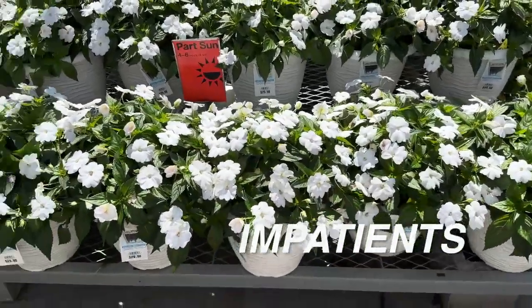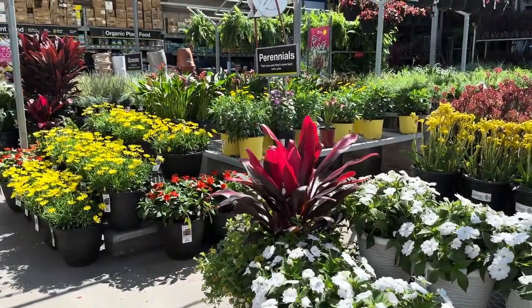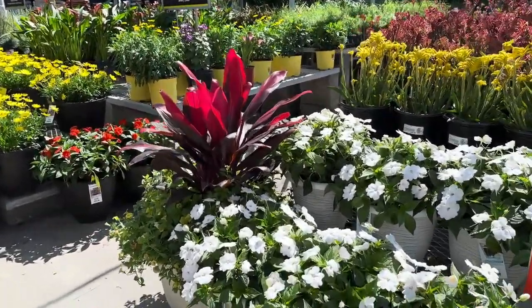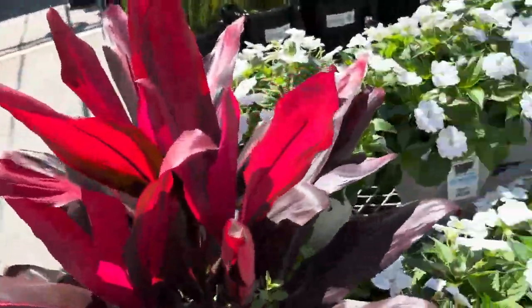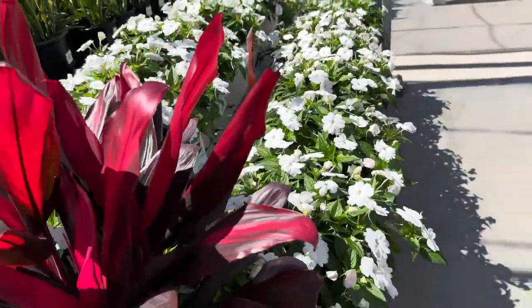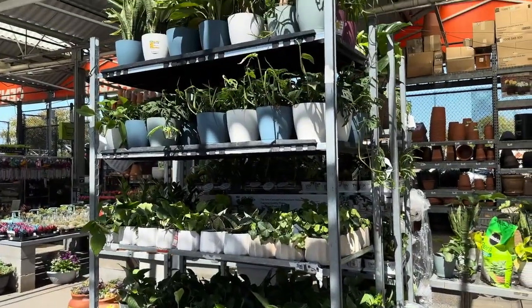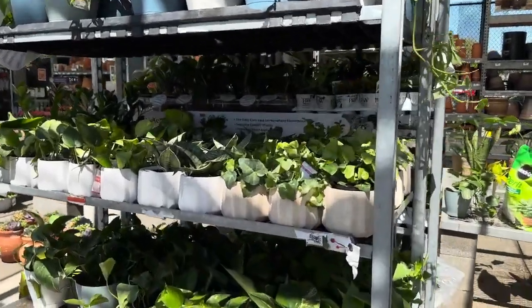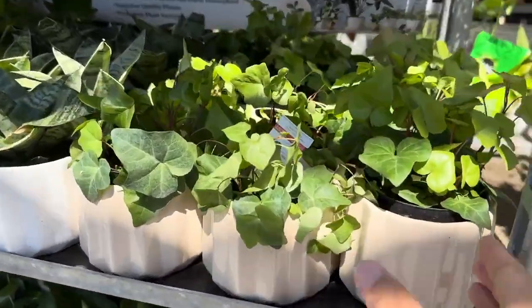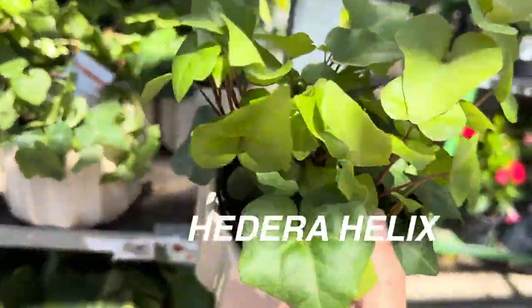And right over here, we've got some lovely and elegant looking white impatiens. And look at all of these plants. I haven't really ventured all over this little plant section at Home Depot, but you can see how full and lush they are. And then we're going to walk over here. It looks like they are transferring a lot of the indoor plants, the Vigoro plants, over to the shaded part of outside.